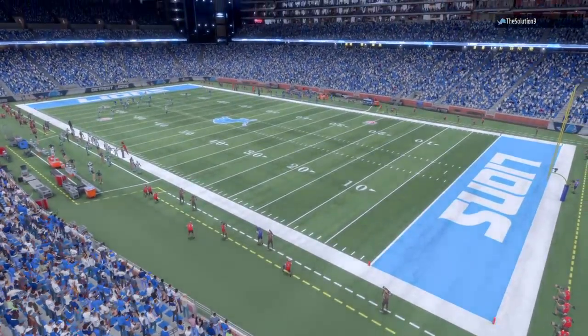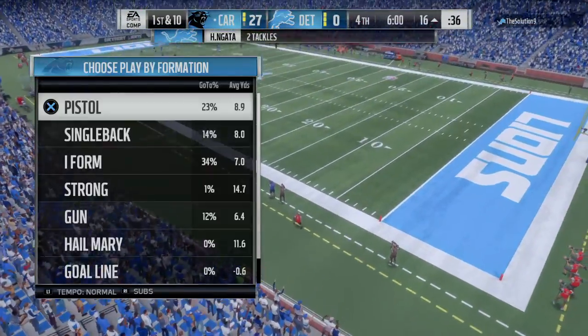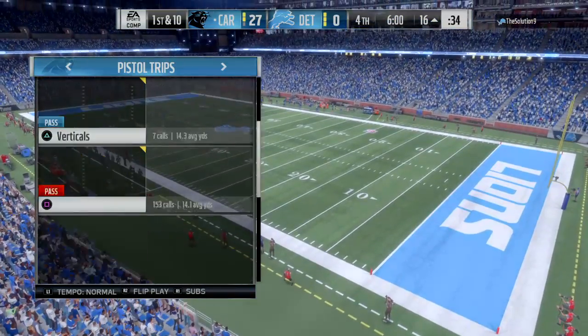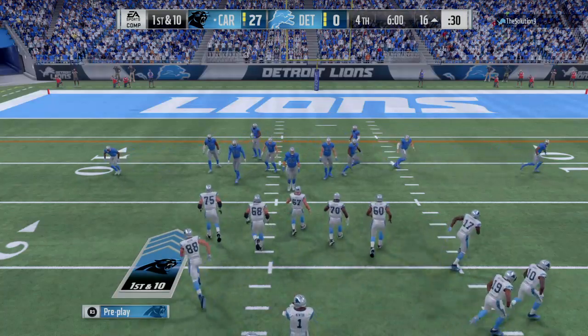Back now at Ford Field. A lot of folks starting to make their way to the parking lot. Their guys trail big here to begin quarter number 4. So it'll be 1st down here after the run.